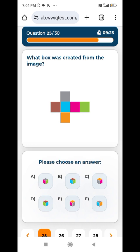Another box. So the green is going to be on top of the pink, right? And the gray is going to fold over, and so the green is going to be in front, the pink is going to be on its side, and the gray is going to fold over. It's A.